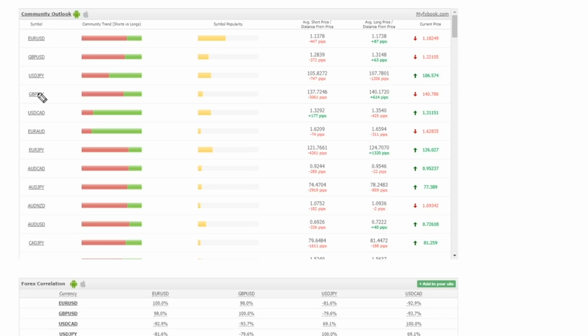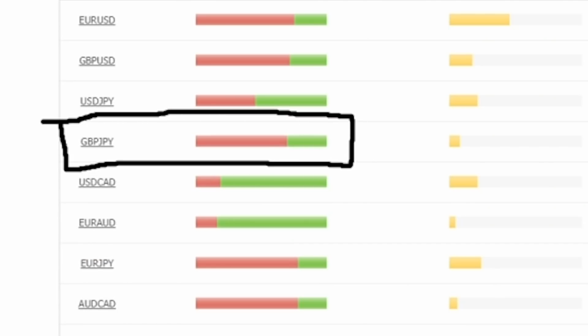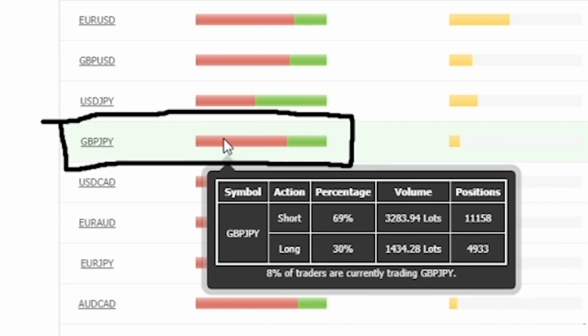And this is actually quite comforting in my long position here on GJ. If we hover over this information, you can see that GJ currently is about 69% short and 30% long when it comes to retail positioning. So what that's saying is that most retail traders are currently short on GBP JPY, which is kind of comforting to me as I am on the long side, hoping that this market will continue higher and, as cynical as it sounds, hurt the retail trader and allow us to potentially profit off of that move.